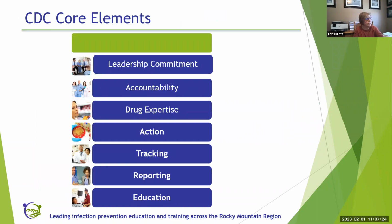So this slide just touches on each of the core elements, and the core elements are essentially the same whether you're in an acute care setting or a long-term care setting. With this talk, we'll focus on the last four core elements: action, tracking, reporting, and education, with respect to how your frontline staff or your bedside nurse plays a role in each of those elements.